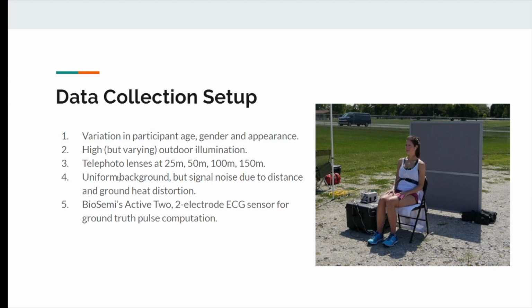Thirdly, the type of lenses and cameras used were telephoto lenses, which are medium to long range lenses. These were essential because the distance between the subject and the camera was varied from 25 to 150 meters. As you can see in the image, a uniform gray background was maintained so as to eliminate any background movement noise which could interfere with the results.